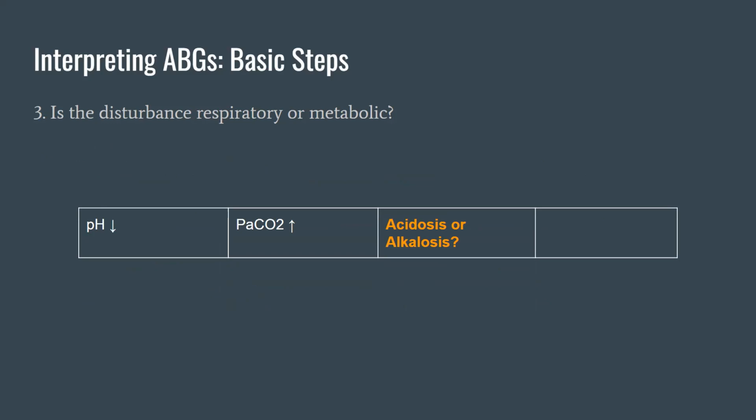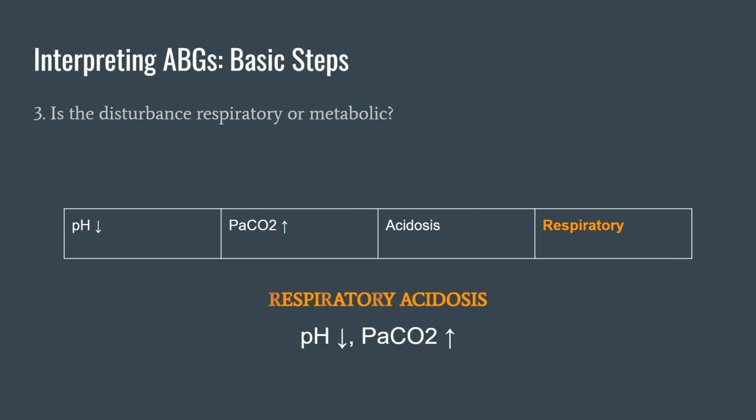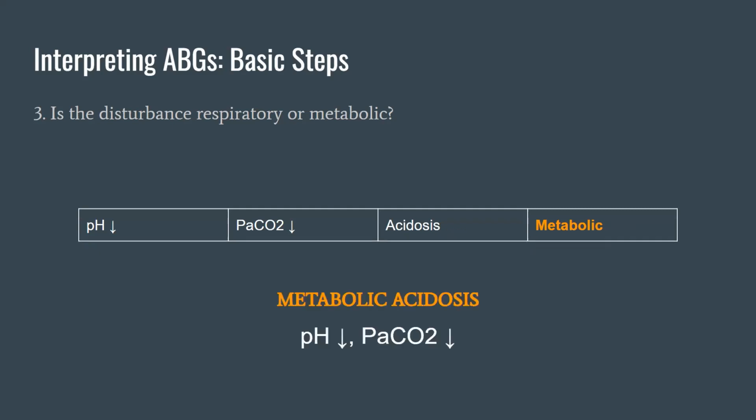So with this, you have a low pH. Is it acidosis or alkalosis? Acidosis, right? And you have a high PaCO2. So if you have more acid coming from the PaCO2, is it respiratory or metabolic? Respiratory, right? Because that CO2 is driven mostly by our respiratory system, and in this case, you're saying that the PaCO2 is driving the drop in pH. So respiratory acidosis. pH is low, again, we already said acidosis. PaCO2 is low or normal, then what are you thinking? Yeah. And again, these are not hard and fast rules, because ABGs can be weird, but it's just giving us clues as to what might be going on more likely.